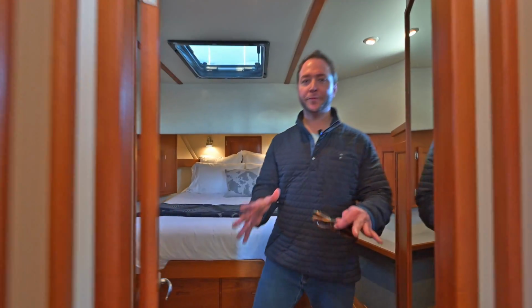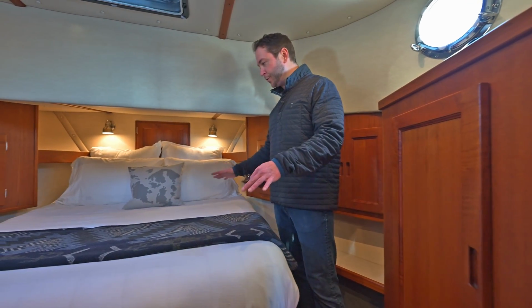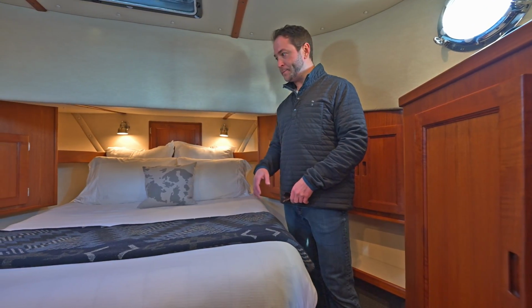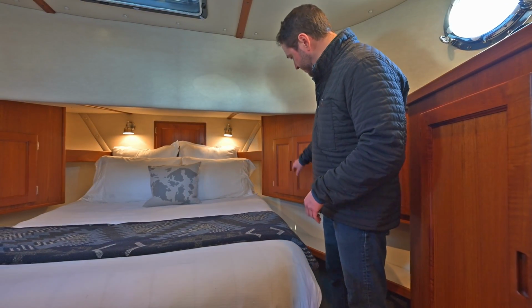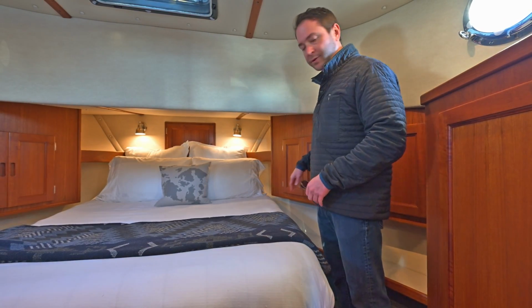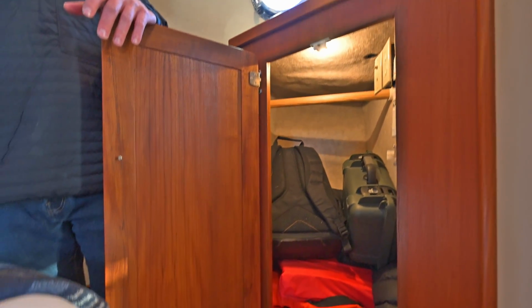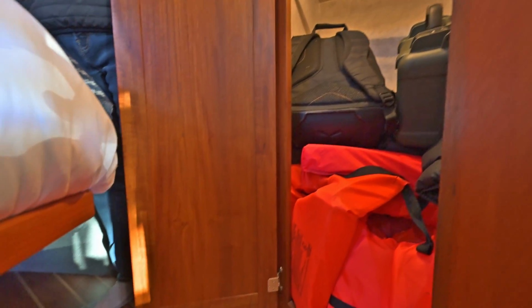And as we move forward from the head and that berth, we have this island queen berth forward for the captain. You have plenty of storage. So on either side of the berth, you have storage on either side, and then you also have a really generous hanging locker on the starboard and port sides of the boat. You have a fire extinguisher in here as well.